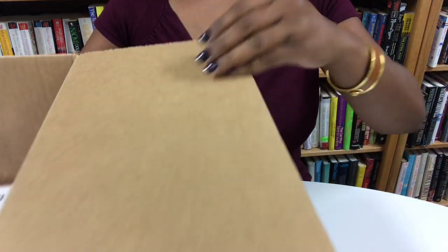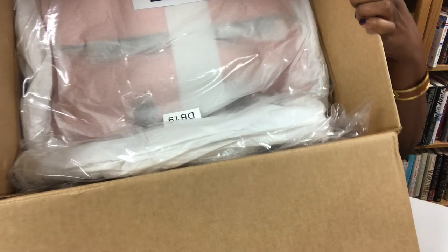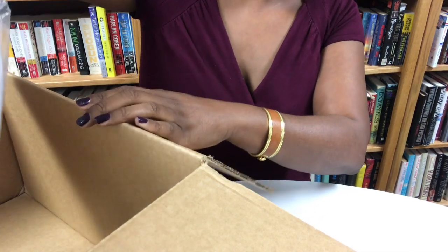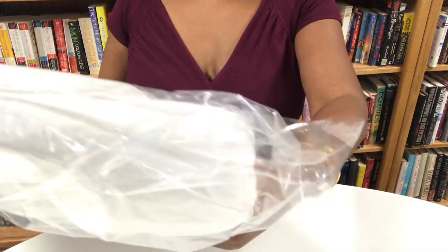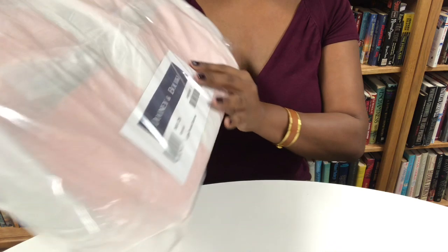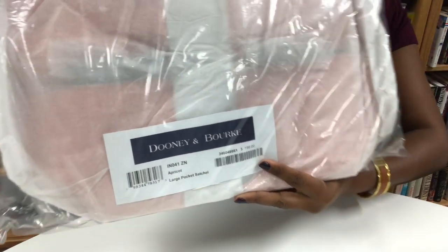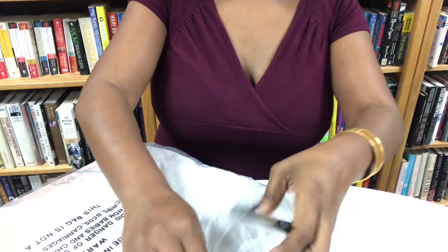Okay guys, so the next item is a flat item. As you can see, it is folded up, so that kind of tells you that it is not a leather bag. Oh my gosh, this is huge. So let's see what we have. What is this? Okay. All right, guys, so this is the Dooney Bourke Nylon Large Pocket Satchel, and this is in the color apricot. I had absolutely forgotten what color I ordered.